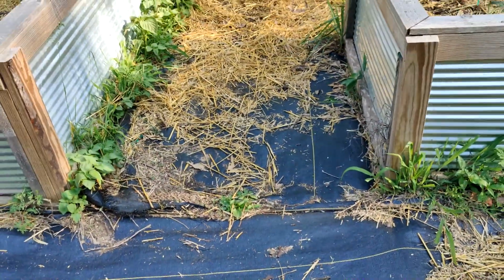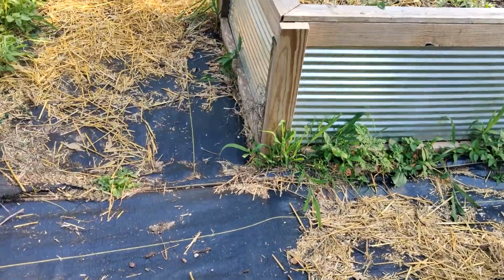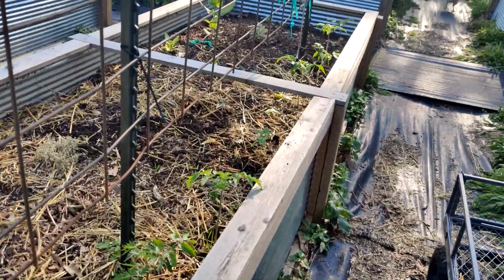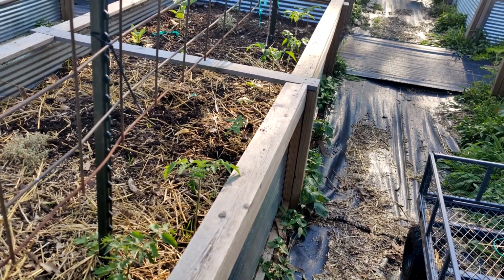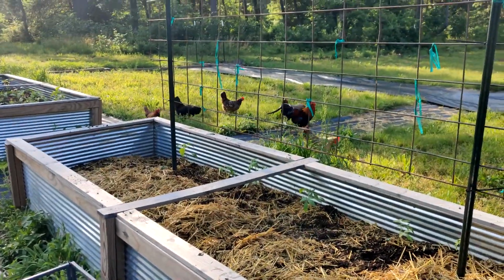I'm going to probably try to pull up most of the straw. As you can see, I've done that with a lot of it. I threw it on the walkways because it's been a mess. But the other tomatoes seem to be doing pretty well. You can see there's one there that's smaller than the others. I had to replant that one as well. Here come the saboteurs.